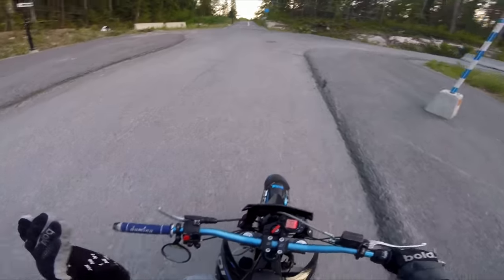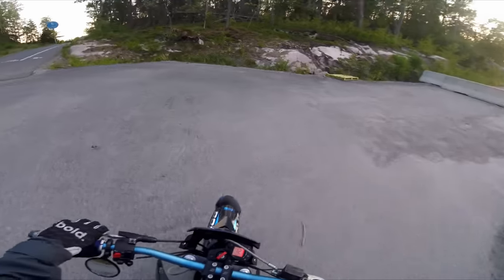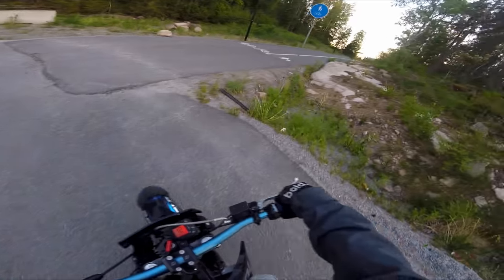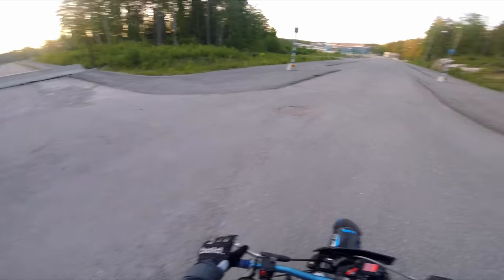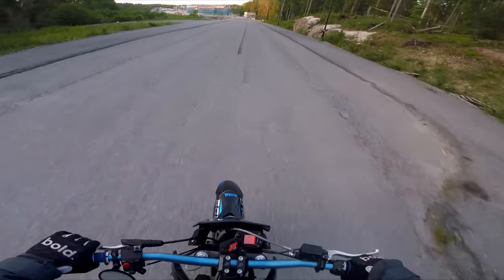Okay, now we have done no-clutch wheelies in fifth gear. I have done an 80 kilometers per hour wheelie in sixth gear. But now let's do the fun stuff, the scrapies. Scraping the license plate. Yes.